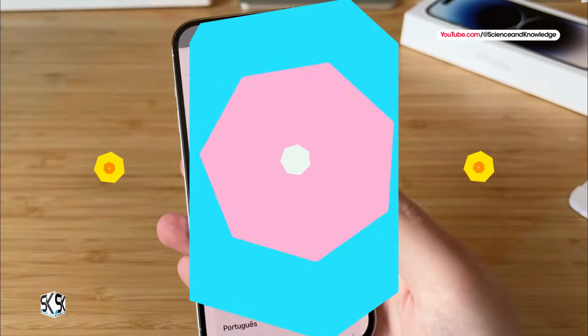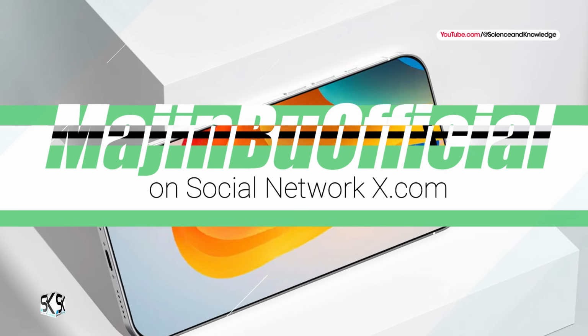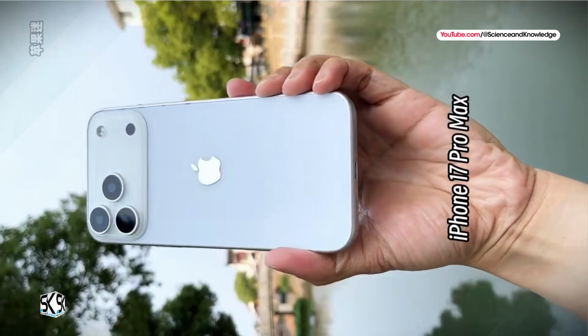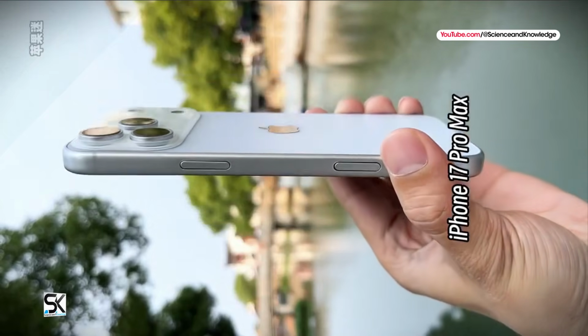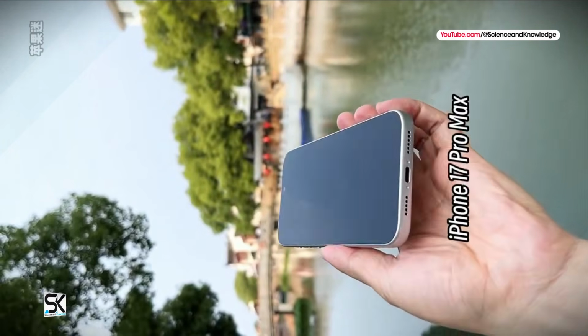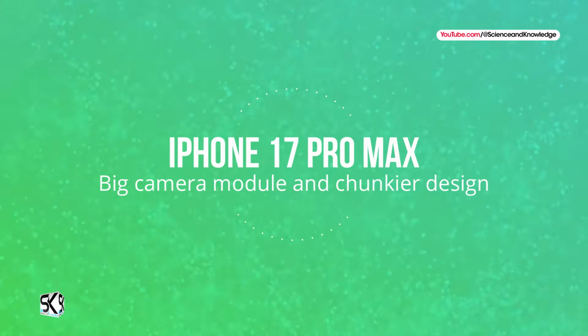The video, which was published on X by tipster Majinbu Official, shows what looks like a dummy unit of the iPhone 17 Pro Max. While dummy units are not real gadgets, they are used by tipsters or case makers to determine the approximate size of the real device before it goes official. Many times they end up being extremely close to the final product, especially when they show up this late in the game. Big camera module and chunkier design.